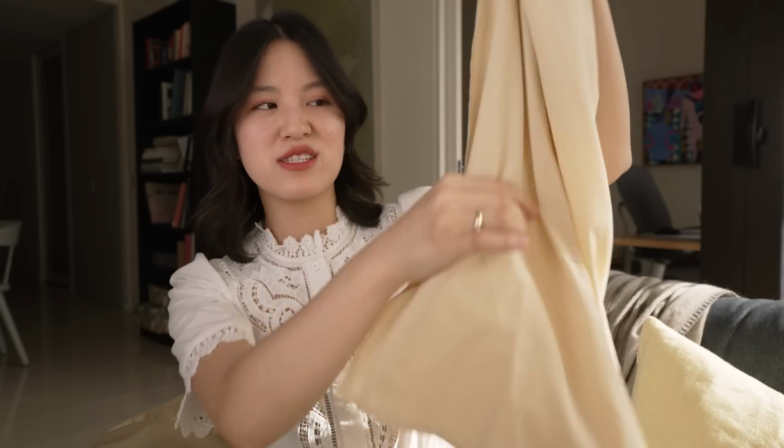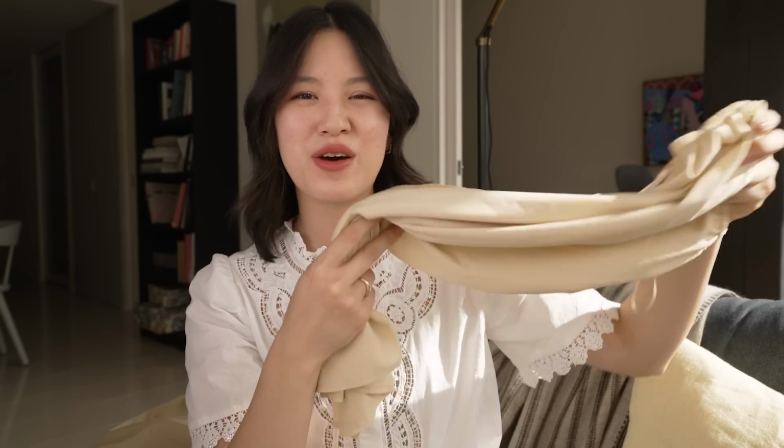It does also come with this lining skirt. It's not attached, so you can just slip it on and wear it underneath the dress. But to be honest, this is something I will never wear because I feel like the dress is opaque enough where it doesn't really need another lining. That's my opinion, but I guess it's nice it comes with it. It just feels a bit wasteful because I'm not going to really use it.